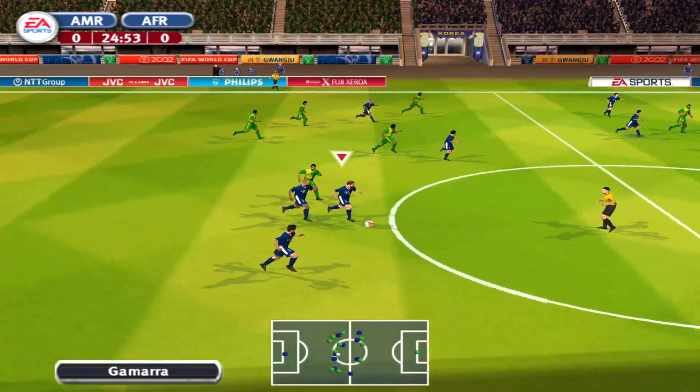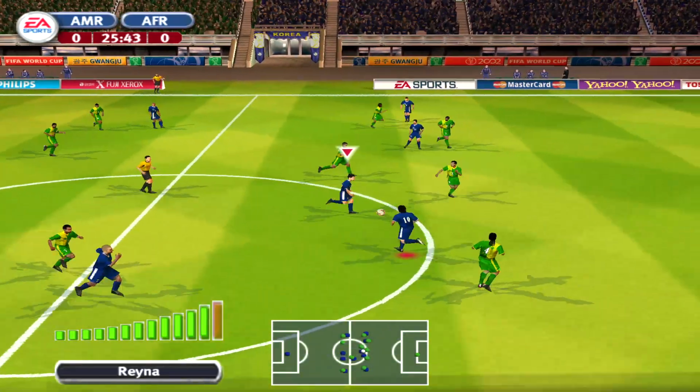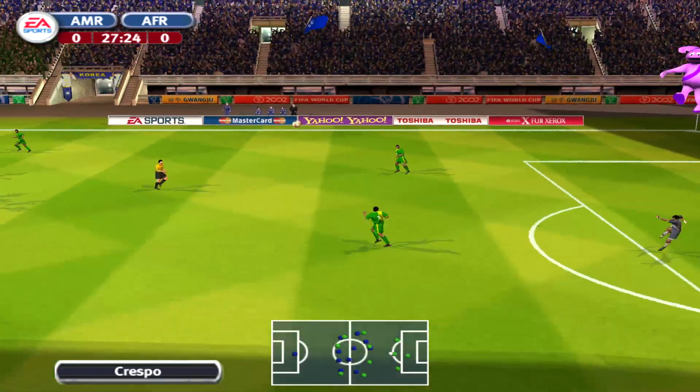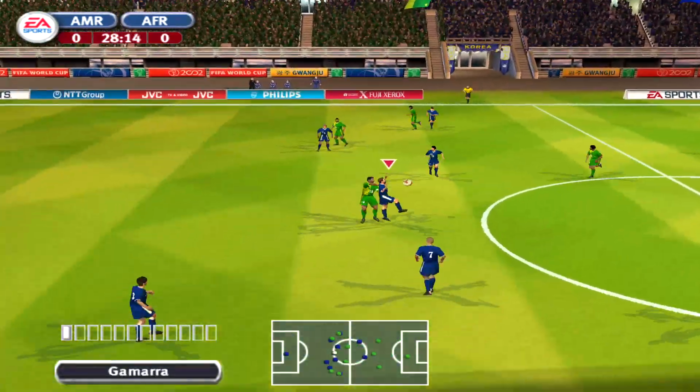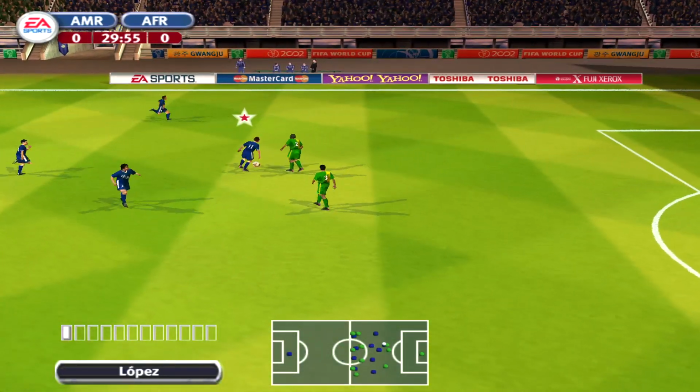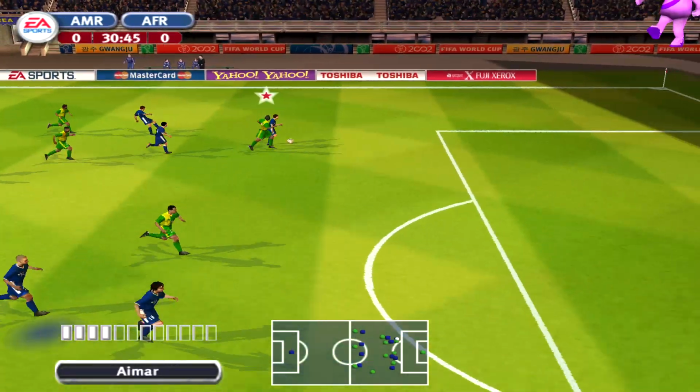Gamara. Rayner. He's a superb tackle, this guy. Oh no, that won't do. He was always going to keep that out. And cleared up the pitch. A bit lucky there with the pass. He's trying to lose his marker with that run.